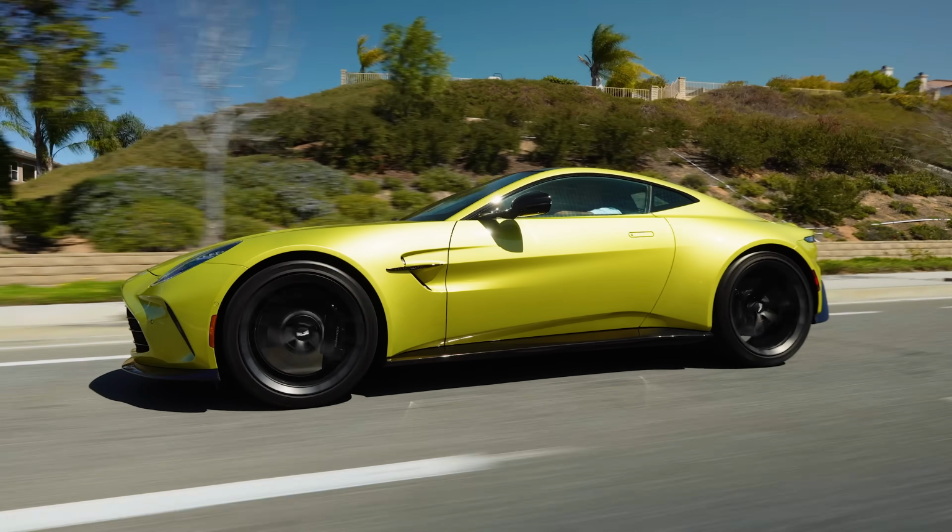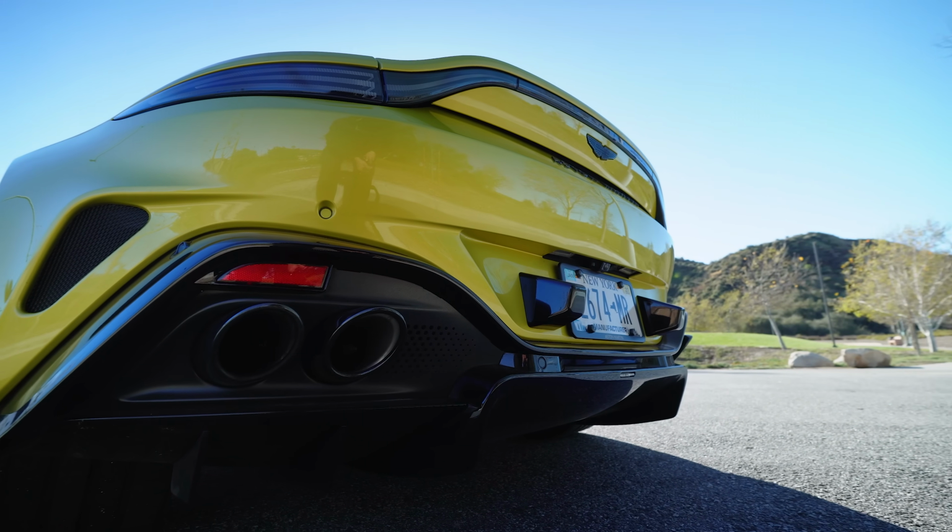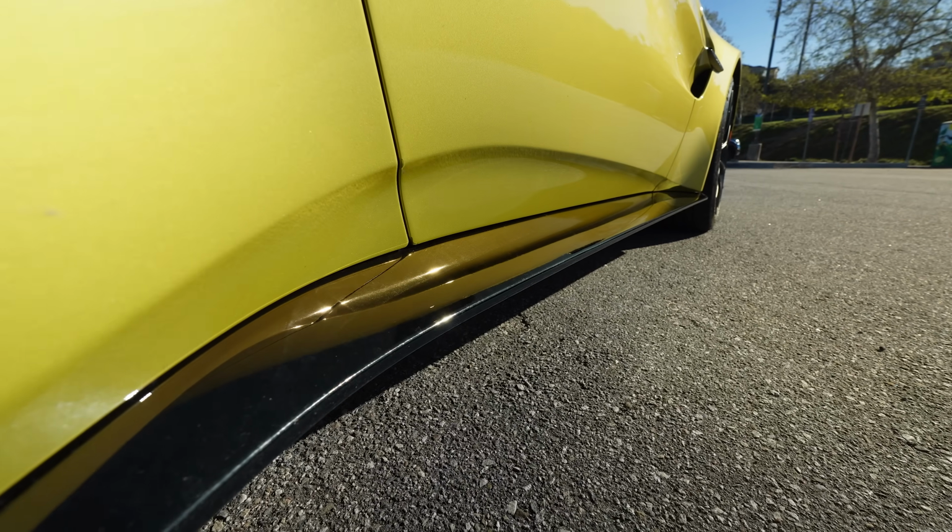Now, once you get past the exhaust note, the only thing that's coming close to that is the way these joints look. They look so aesthetically pleasing with that big chunky monkey rear diffuser in the back with the side skirts. Man, them joints get dirty real easy.